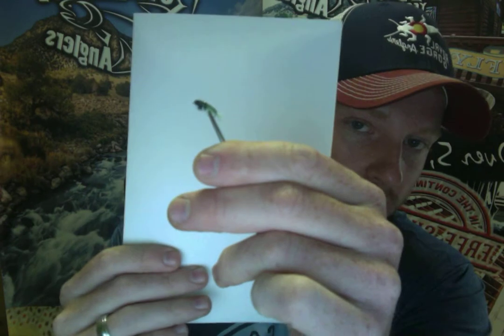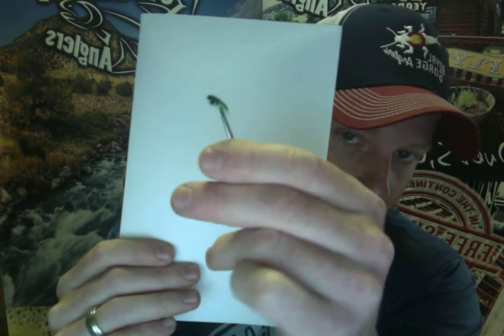Okay, and we fish all of these in various sizes depending on what's going on. We like the free swimming caddis right now. We'll go a little bit smaller later on in the month. This is Barr's uncased caddis.